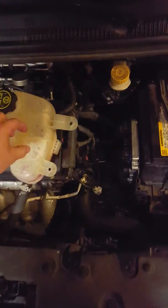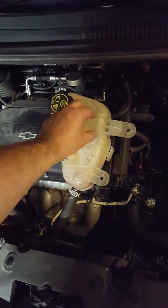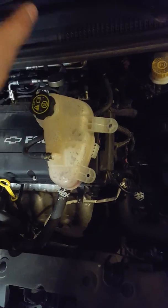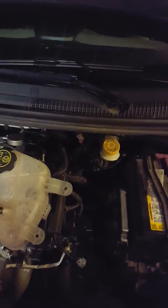You'll have that one on the actual bottle itself. It's just a two-prong, just like that. It tells you if your coolant's low. I've actually never seen it, but I've heard of those bottles failing and doing the same thing, pushing coolant through. So just something to watch out for.